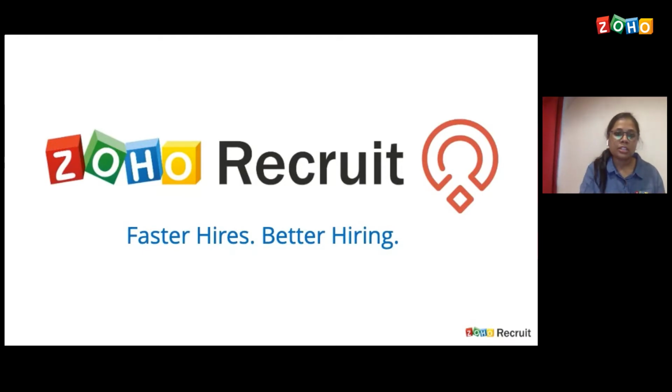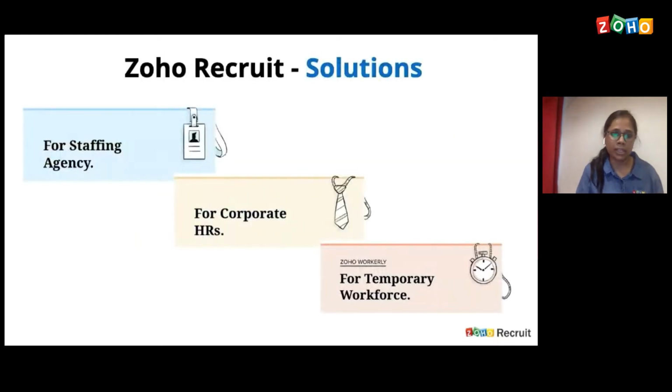Okay. So now, for just the benefit of everyone, I'd like to give you a little introduction about Zoho Recruit. We provide three different solutions. One is exclusively for staffing agencies from mid-size to enterprise level. Then for corporate companies, for them to retain their company culture, yet find hires that stay with the organization and grow along with the organization for a longer time.